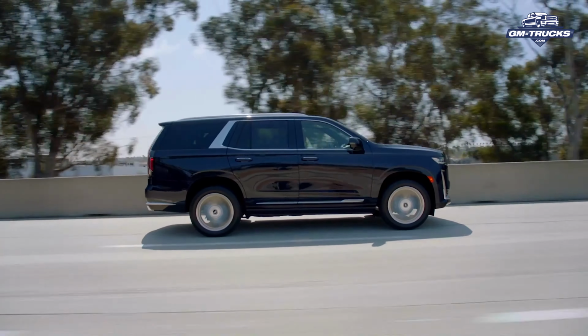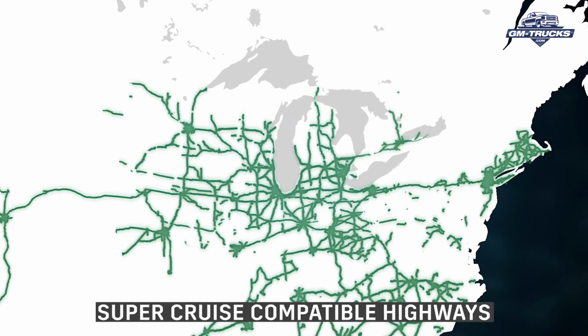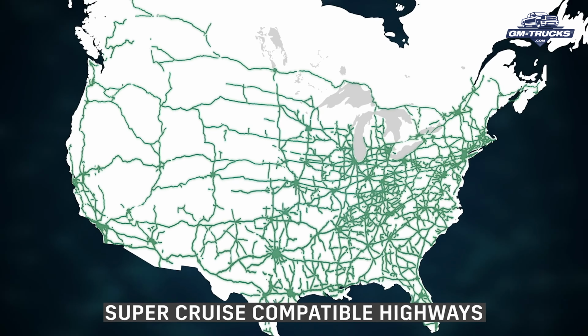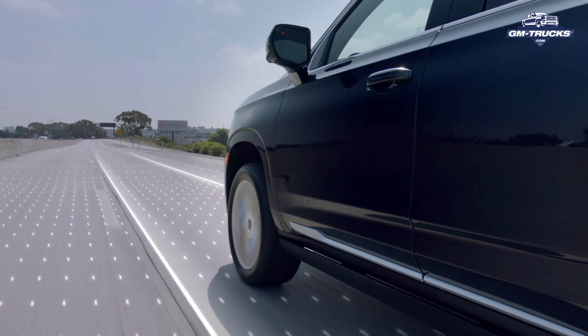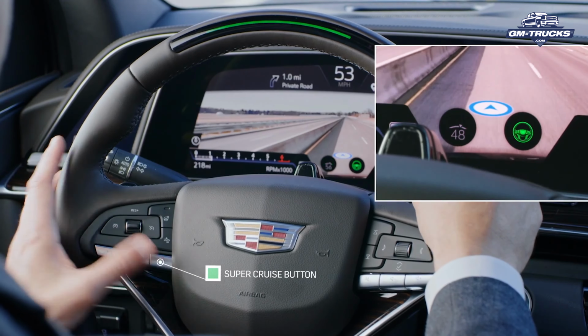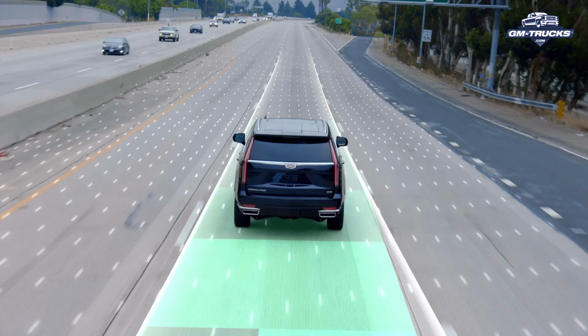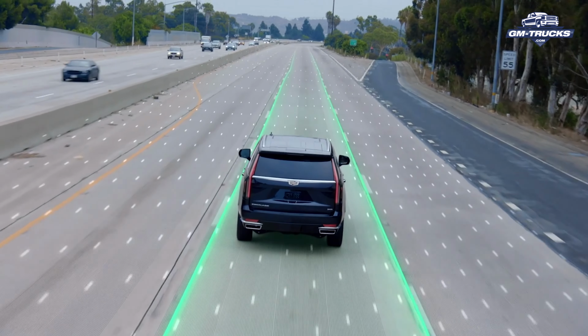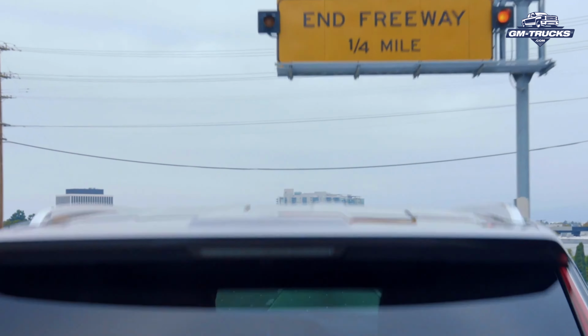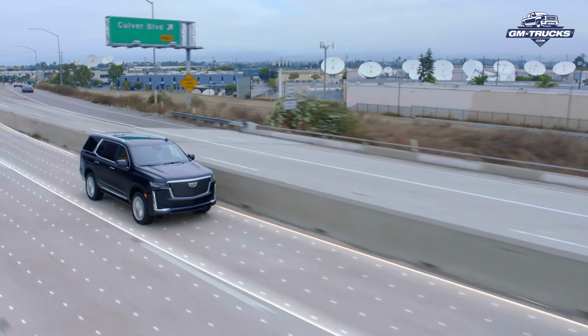GM has mapped out over 130,000 miles of roads in the US and Canada and is adding new roads all the time. Roads that are marked as Super Cruise compatible have been measured out in detail via LiDAR, cameras, and GPS measurements. That data is compiled and uploaded to Super Cruise equipped vehicles and used to provide an accurate position of the vehicle on the road.